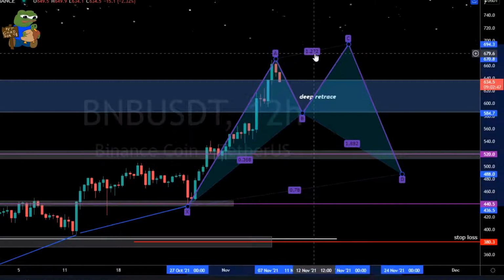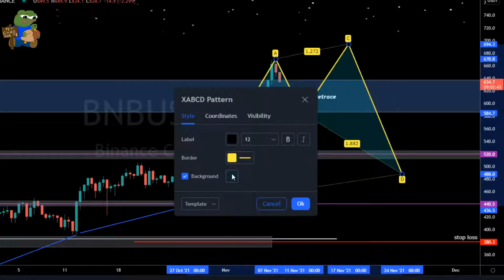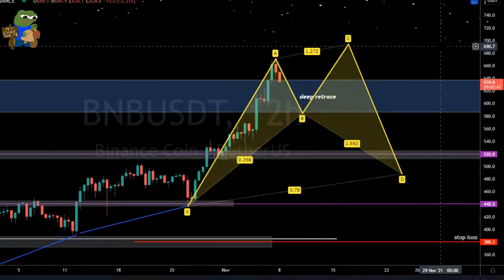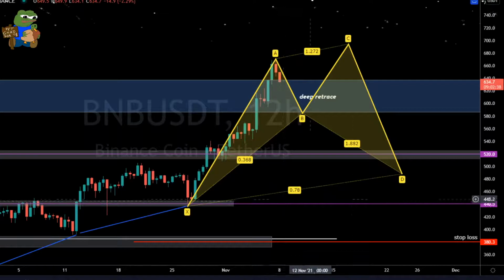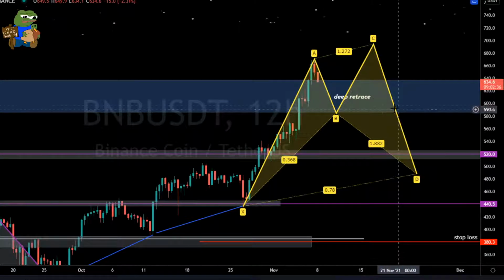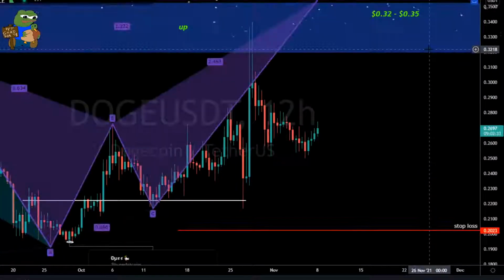694. And that would be a textbook bullish cipher, like that. Okay. And you'd look to re-long back in this 786 area down here. So let's see how BNB paints that out.